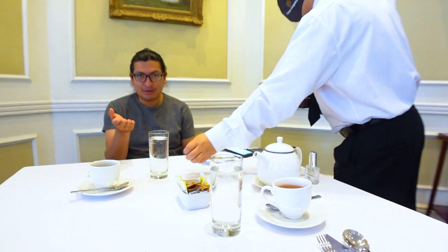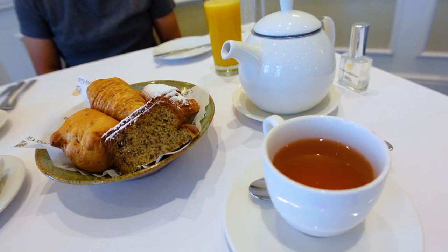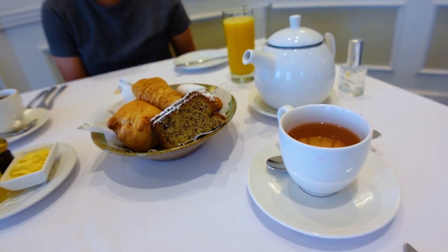But my favorite thing that they have here is when you order tea, and they have real tea, they have Earl Grey tea, they don't just bring you a cup, they bring you a whole pot, so you can settle in for breakfast.